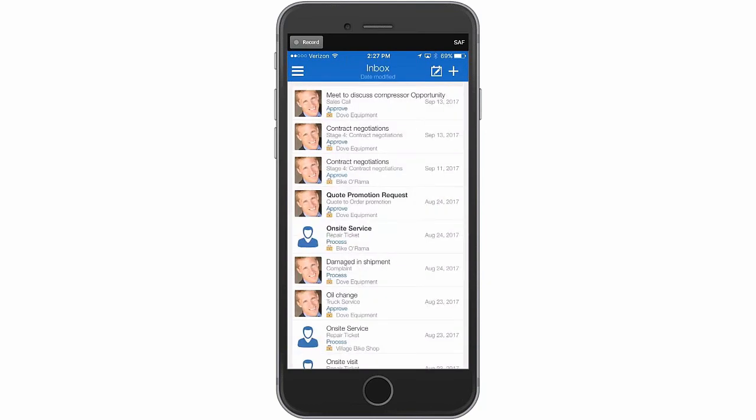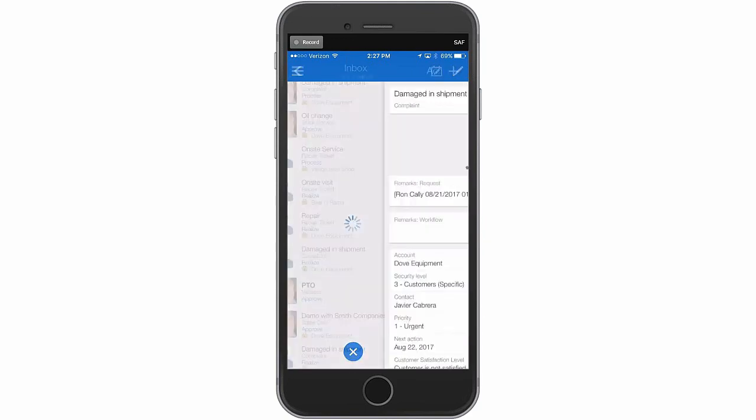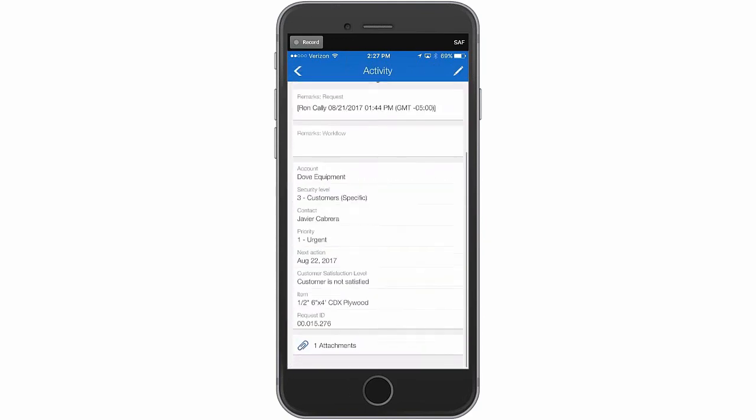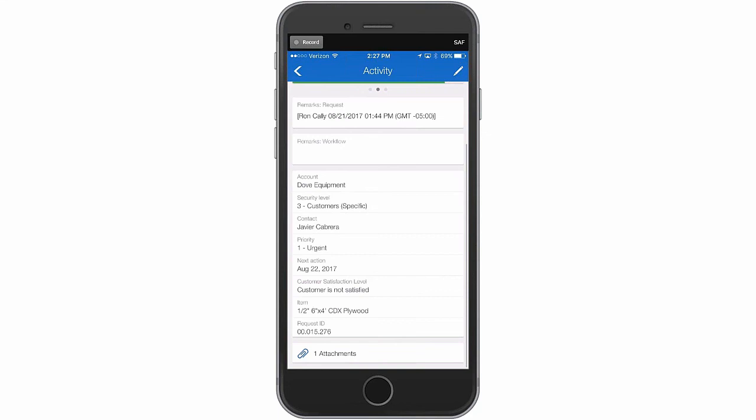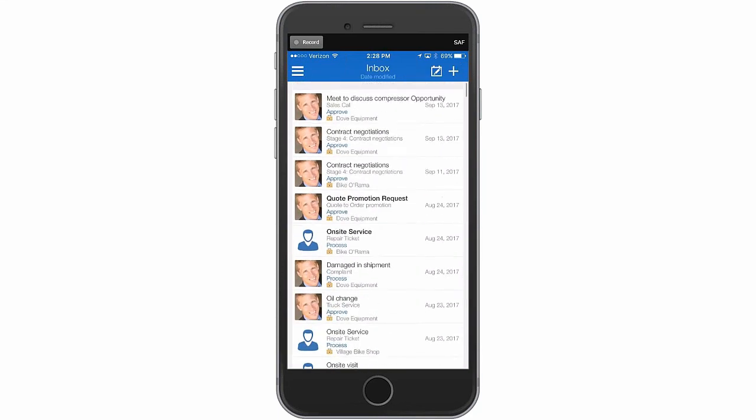I can also see that I've got some other tasks going on. Maybe I have something that was damaged in shipment. I've got a product that was damaged on its way out to a particular customer, and I can see who's working with that. I can also do item lookups from here.